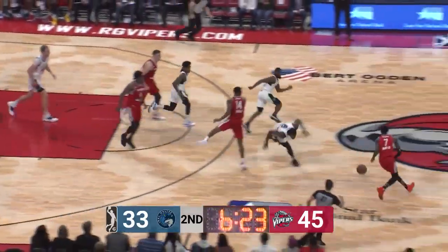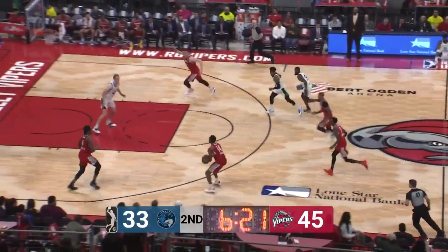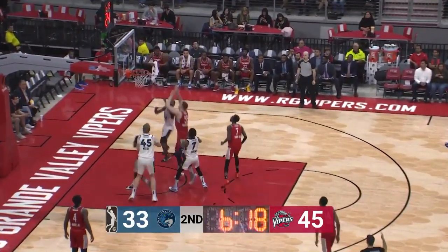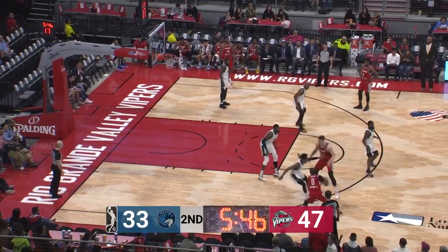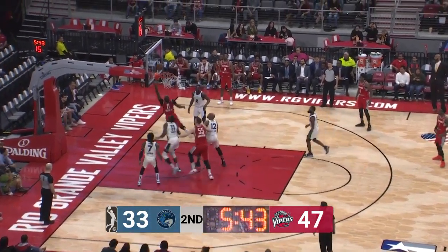Good. Ball knocked loose at midcourt, though, and recovered by the Vipers. Tucker, a three. No good. Hartenstein, the rebound. Goes up. Score! All right. Great job by Hartenstein. New Orleans, how about that? Averaged over 9 points in the NBA, 4 rebounds a game.